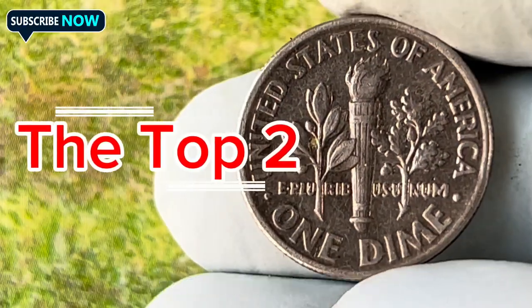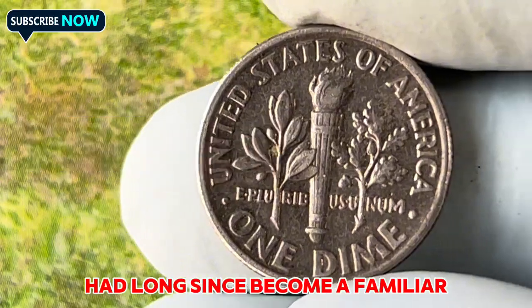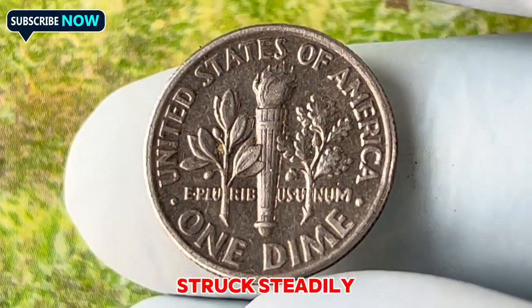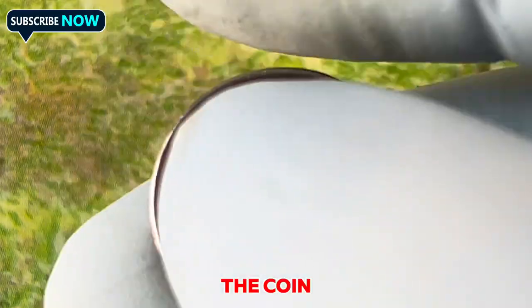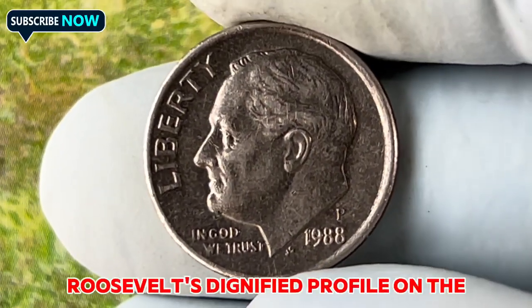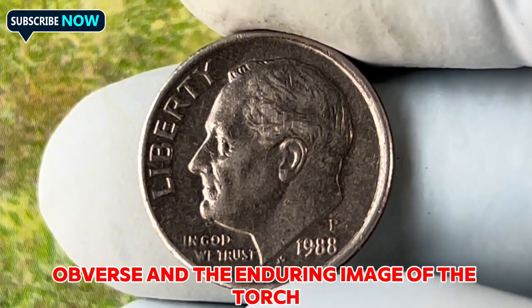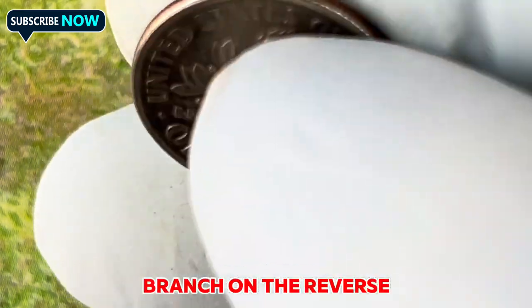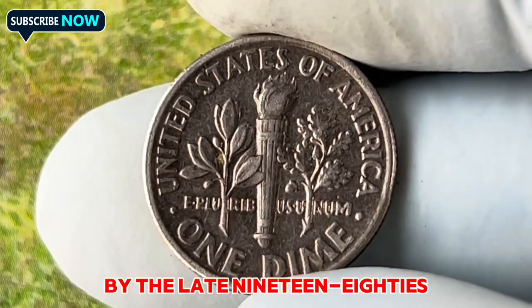In 1988, the Roosevelt dime had long since become a familiar fixture in the American landscape. Struck steadily since 1946, the coin had seen little change in appearance, maintaining President Franklin D. Roosevelt's dignified profile on the obverse and the enduring image of the torch, olive branch, and oak branch on the reverse.